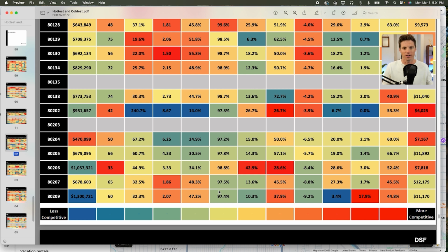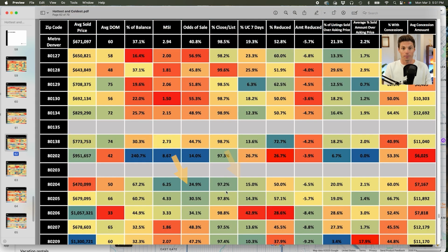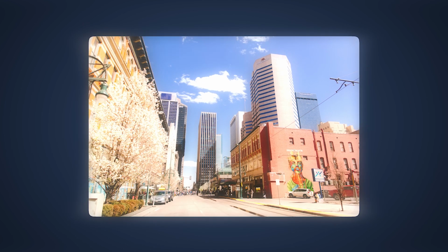Again, this is kind of tough because it does encapsulate a few different neighborhoods. 25% odds of selling, only 15% of listings went under contract in the first week. And number 1, the slowest real estate market in the entire Denver metro. If you've been paying attention, this is probably not a surprise to you. 80202, that's Lodo. That's central downtown Denver.